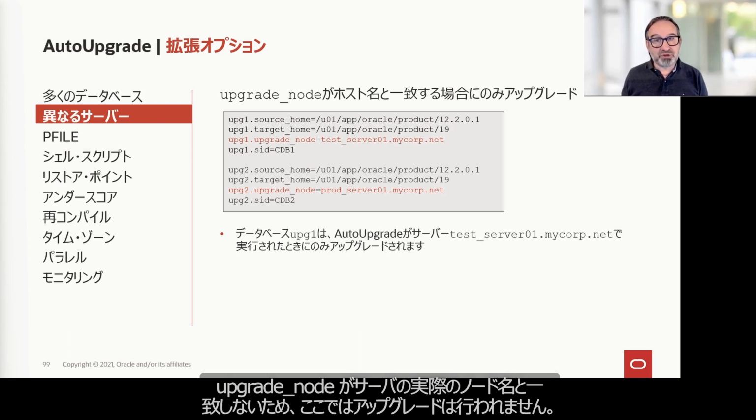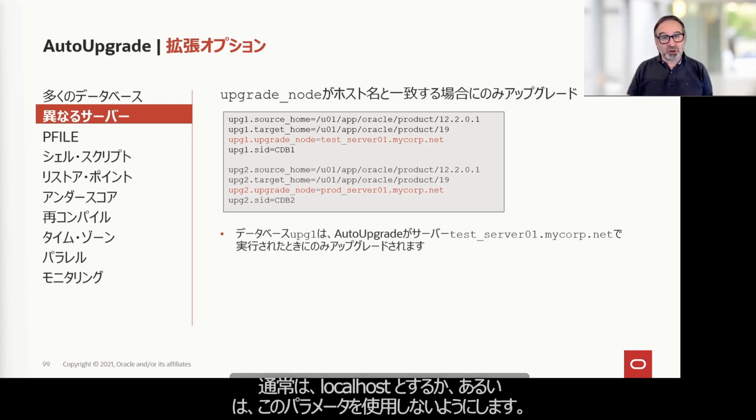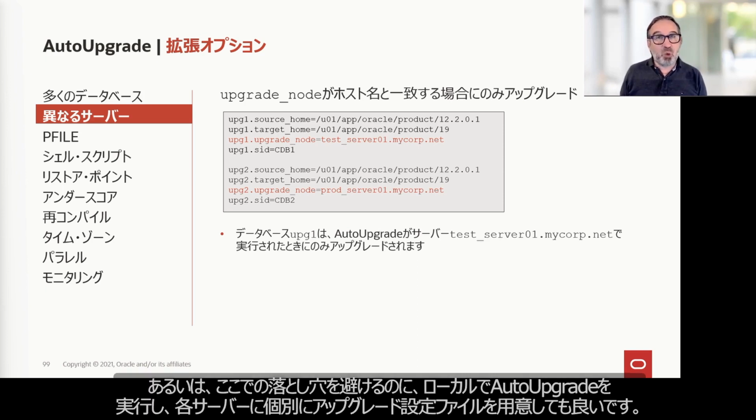But please be careful when you specify the upgrade node. Normally, you would say localhost, or you just don't use the parameter. It's not needed. And then you avoid a pitfall here if you run AutoUpgrade locally and have an upgrade config file for each server separately.